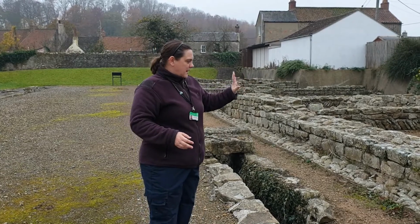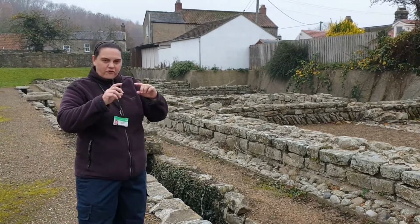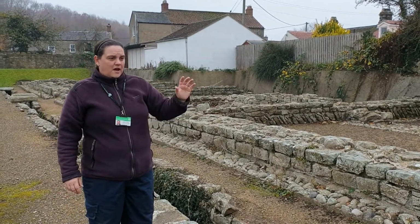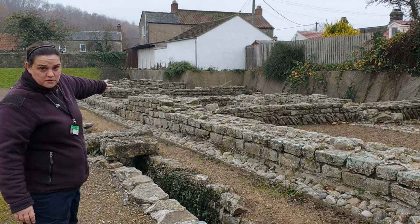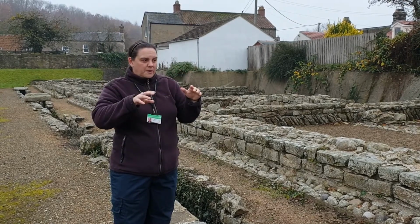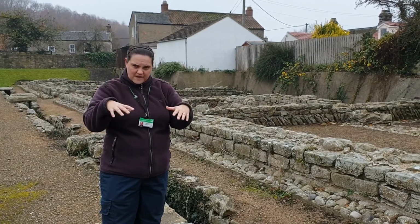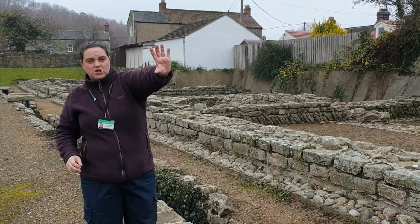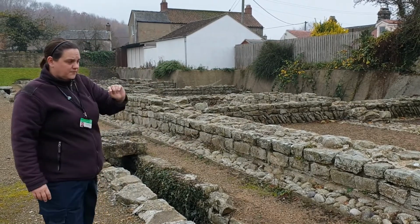But the commander's house, what you can see here is one wing. So originally it was 4 great wings around a central courtyard. What we've got here is the east wing. It runs from the main road east-west all the way pretty much to the edge of the fort. If you imagine a 4-winged house, normally the east, west and south ranges were short 1-storey affairs, and the north range was a 2-storey building. So if you can imagine a 2-storey building running that way, and this is just a single storey all the way down.